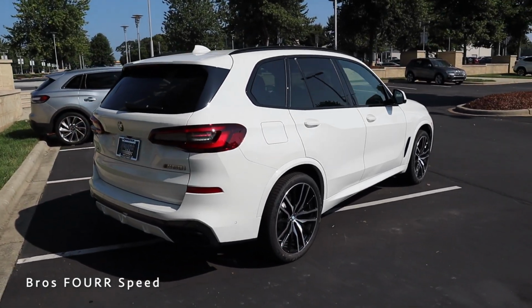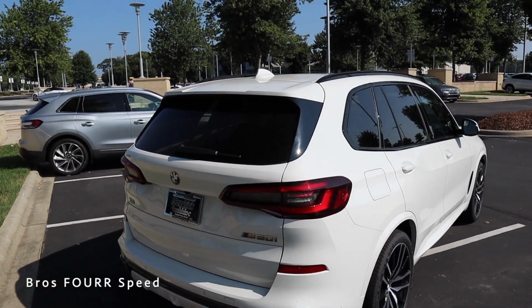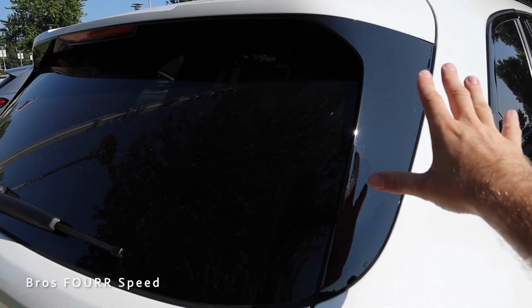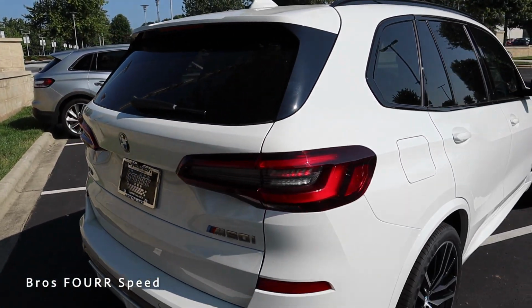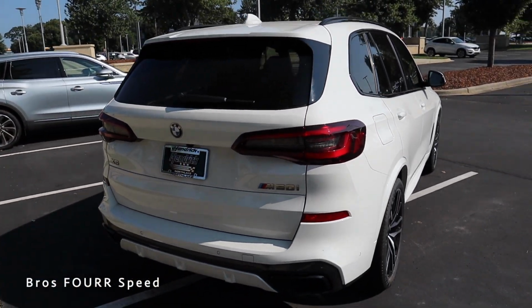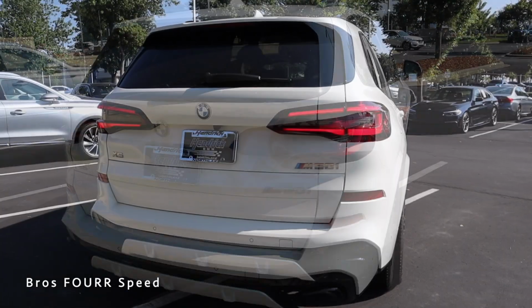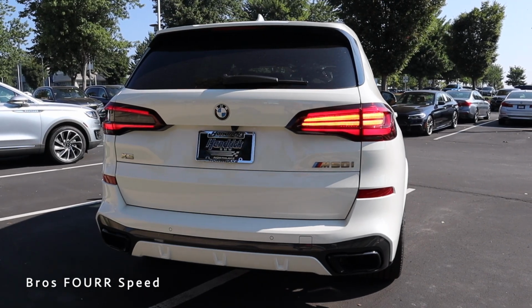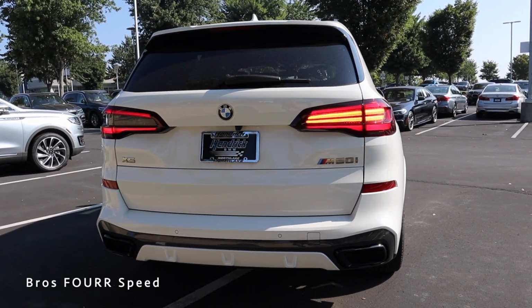And then as we work our way to the back, you'll see the integrated spoiler with the third brake light. We have even more gloss black trim surrounding the window just to tie it in nicer. Of course, this does have a backup camera with all the parking sensors. And it even has the LED taillights. They have a very nice design to them, running right into the power trunk there. You'll see all the badges, of course.